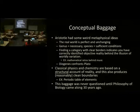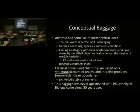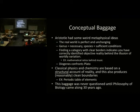Then later on, classical physics and chemistry came along, and these are by and large structurally based sciences, so they're dealing with structures like atoms, and that model worked pretty well for them too. There's only one periodic table of the elements, and there's not a lot of gray area between elements, though I've talked to some chemists who say it's a little bit more complicated than that, but whatever, right? By and large, one periodic table of the elements, nice clean categories, nice clean boxes around them, right? And so this bias that started with Aristotle for different reasons gets imported to classical philosophy of science, where philosophers sit around and talk about what science is, this notion that you have to have necessary and sufficient conditions and clean boundaries, right?